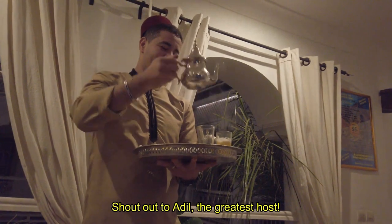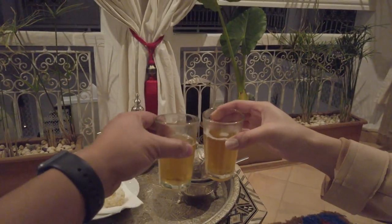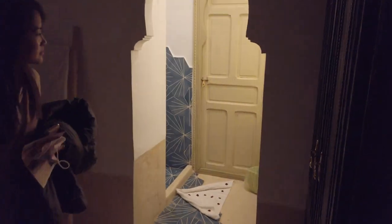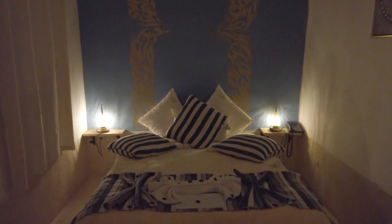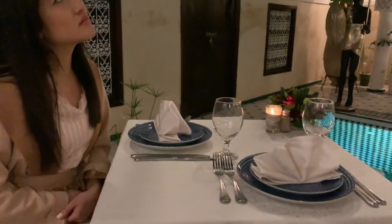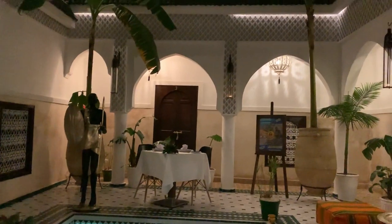Oh wow. Room number 10. Opted to have dinner here tonight at our riad right next to the pool. It's very lovely.